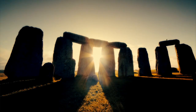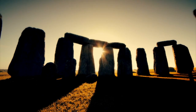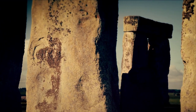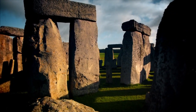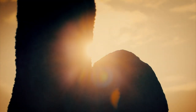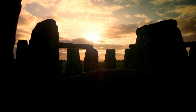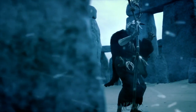The megaliths of Stonehenge are Britain's most investigated ancient monument. Yet despite centuries of scrutiny, excavations, and theories, the big questions remain. What were its origins? How did it evolve over thousands of years? And which forces of nature and humanity inspired its creators?